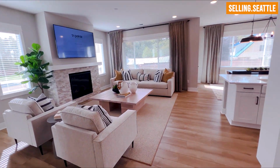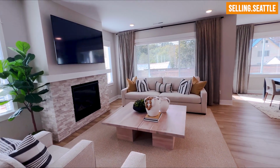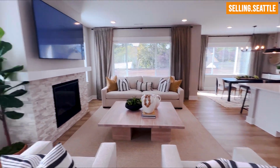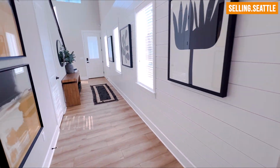All right, so here's the downstairs, guys. Really nice. I love how it's so bright too. I mean, even if I turned off all the lights, you could see the sun coming in. So a lot of natural lighting here. Let's go take a look upstairs.